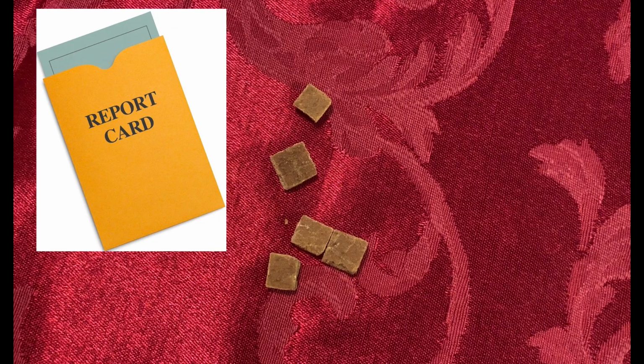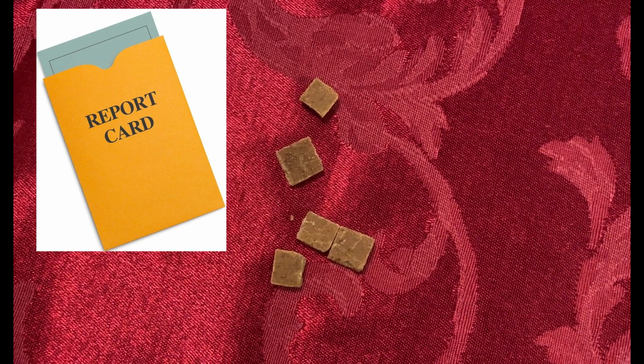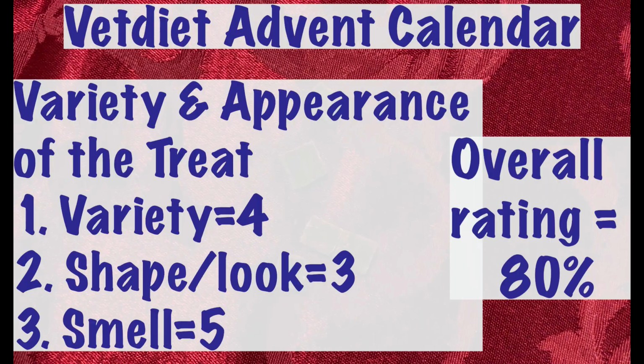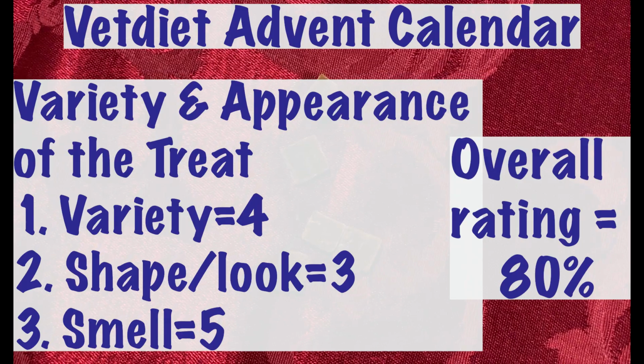So for the vet diet advent calendar for cats, in terms of variety of the treats and then appearance and smell, I'm giving it an overall rating of 80%.